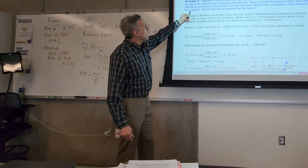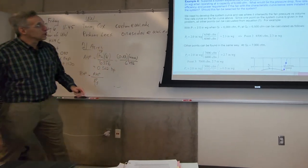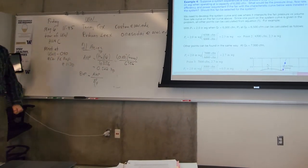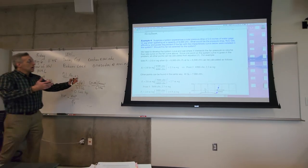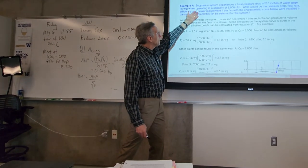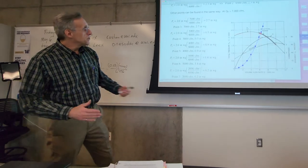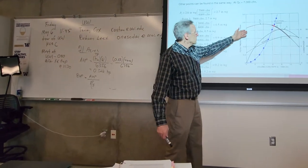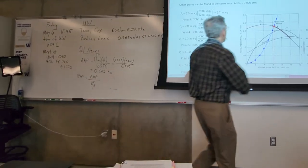What would be the pressure drop, flow rate, efficiency, and power requirement if the fan with the characteristic curve below were installed in the system? Should this fan be selected? So now we've done our design, got our ductwork laid out, figured out what we need, and we call a pump guy, and he says, okay, here's what I have. I've got this fan, and here's the fan curve.